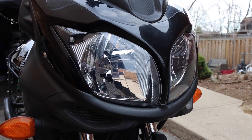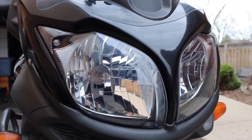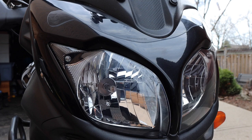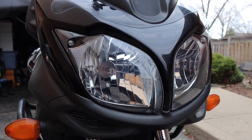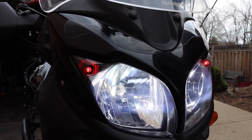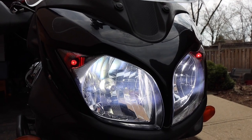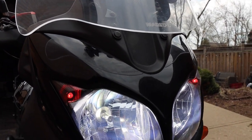First we have some LED lights purchased on Amazon. They're super bright, around $50 Canadian, and they do the job pretty well. Here's what they look like when they're turned on. I've also purchased these little red lights. I thought it looked cool, but to each their own.